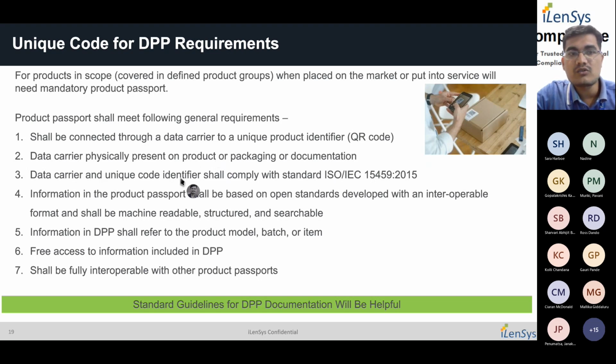The data carrier unique code identifier shall comply with the ISO standard. The information in the digital product passport shall be based on an open standard developed at the interoperable level. That is important. And the DPP shall refer to the product model, batch, or item, so it should be unique to each product or model and even to the respective item. Free access: every manufacturer should give free access, so anyone can even scan through mobile and access the sustainability information through the DPP. And it should be interoperable with other product passports. So these are the key requirements in terms of DPP.